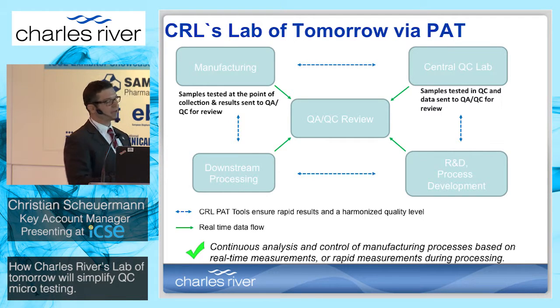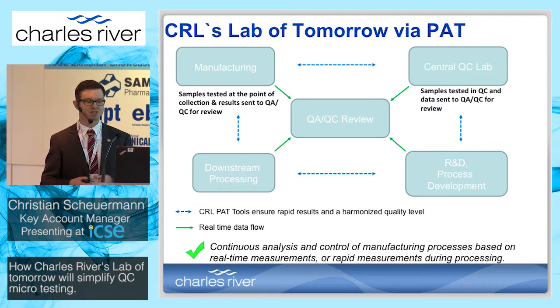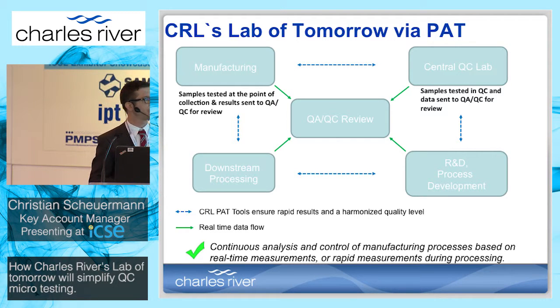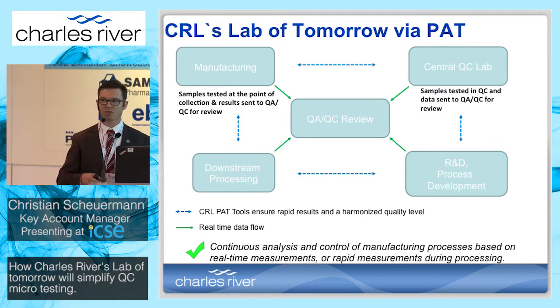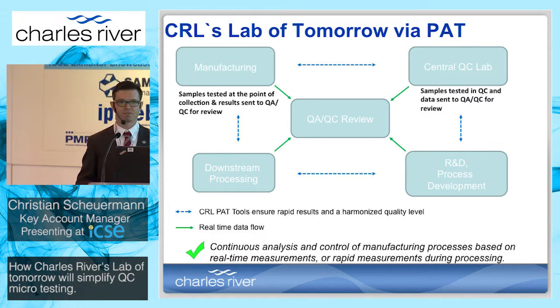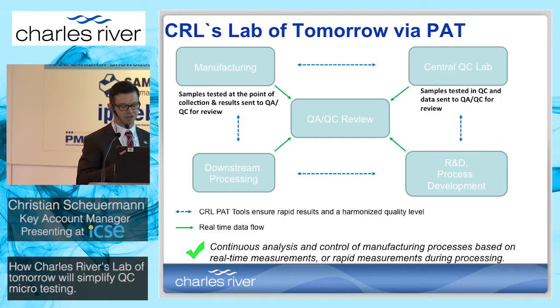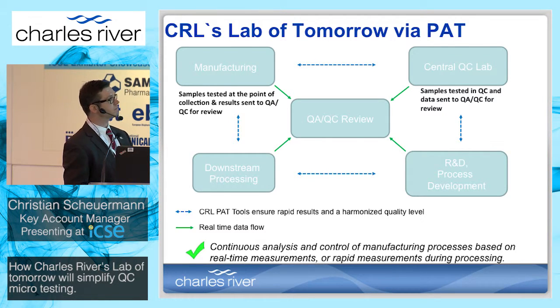In the end, we can come up with a continuous analysis and control of manufacturing processes based on real-time measurements or rapid measurements during processes. We would have all the data we would need available for product release right at the end of the production. So this is reducing the warehouse space and finally the production cost.